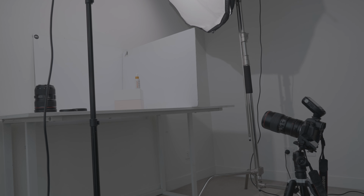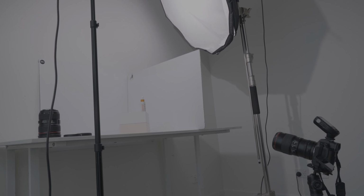I like to use my 100mm macro lens for these shots as I just think it makes the product look really nice and like extra powerful. I'm a fan of hard light, so I like having a slight shadow on the block as well.